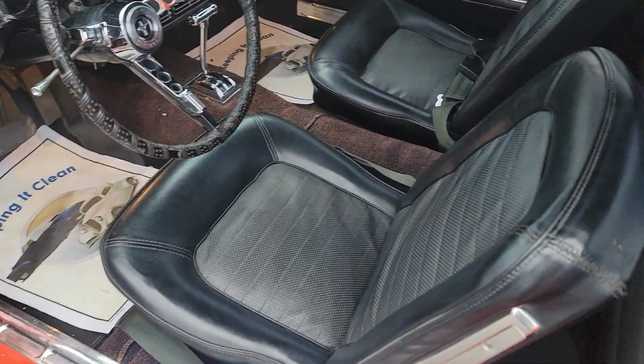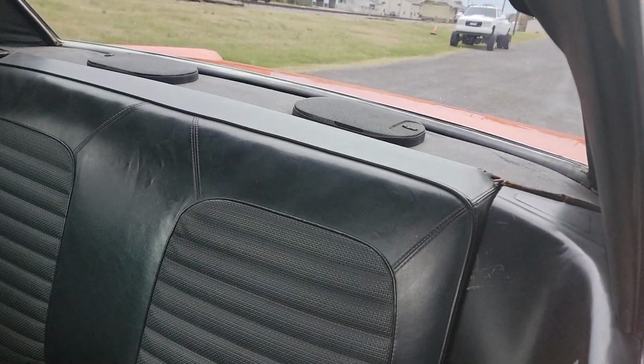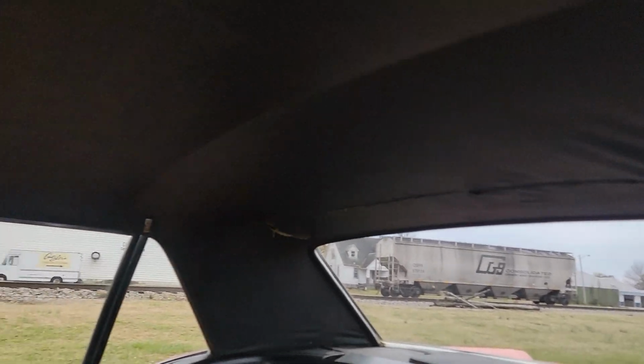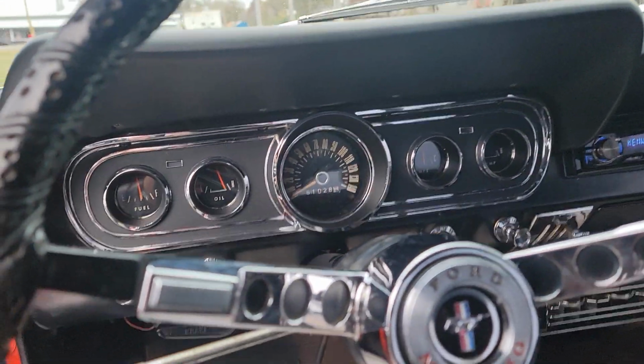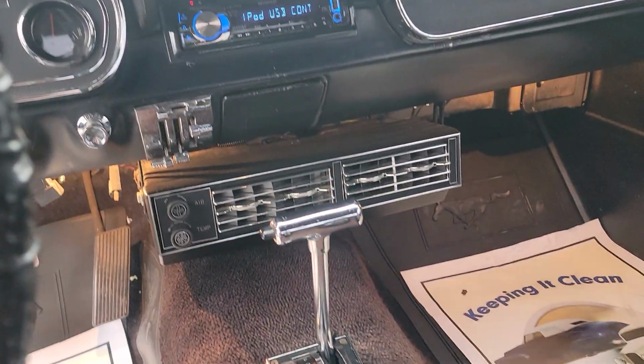Nice clean interior in it. One little place on the seat right here. But all in all, a really, really nice car. Got some aftermarket 6x9s in the rear deck. Headliner's in good condition. Does have the upgraded gauge package with all the gauges. Has a Kenwood aftermarket stereo system.